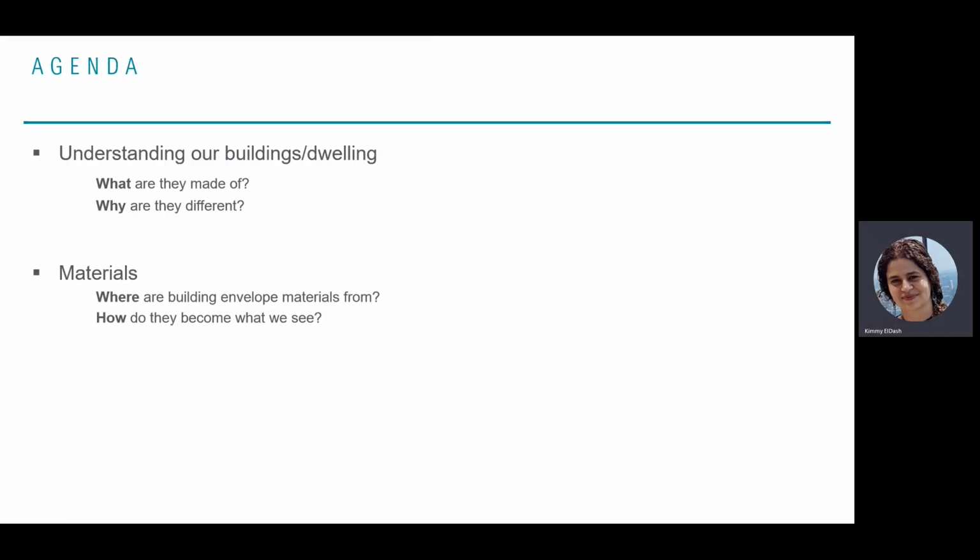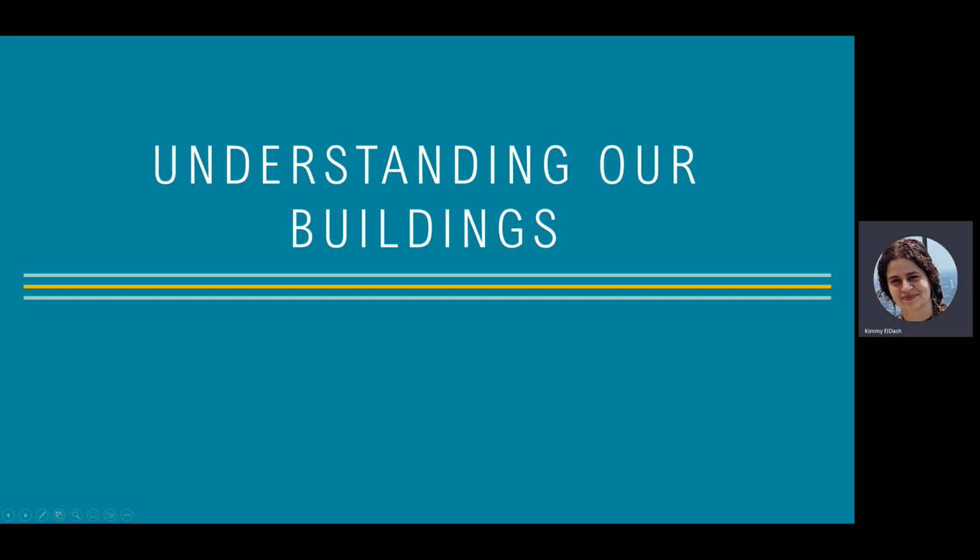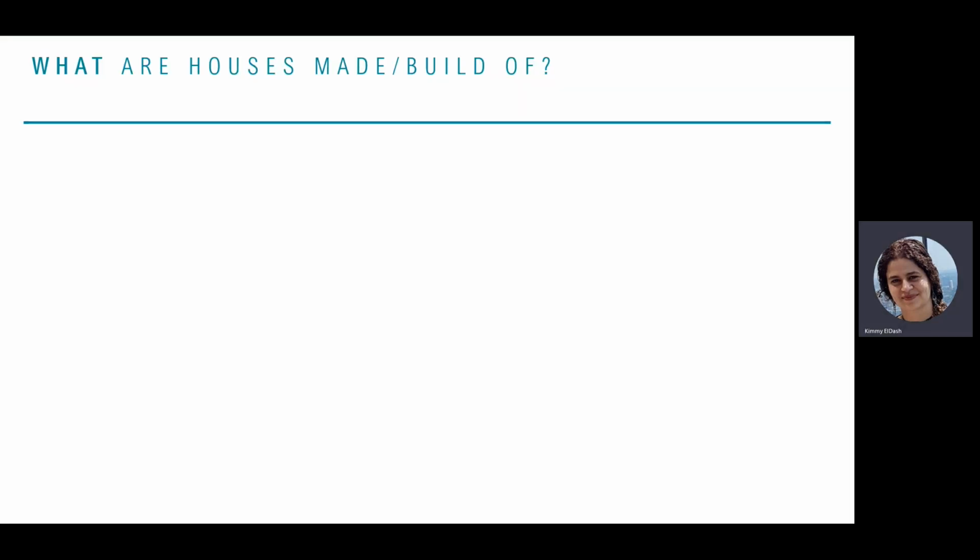So basically, let's understand what I mean by understanding our buildings. It's what they are made of and why the buildings are different. And then when we move on to looking at the materials in a little bit more detail, we're going to be trying to understand where the materials used for the building envelope come from and how they become what we see. So let's start understanding our buildings.